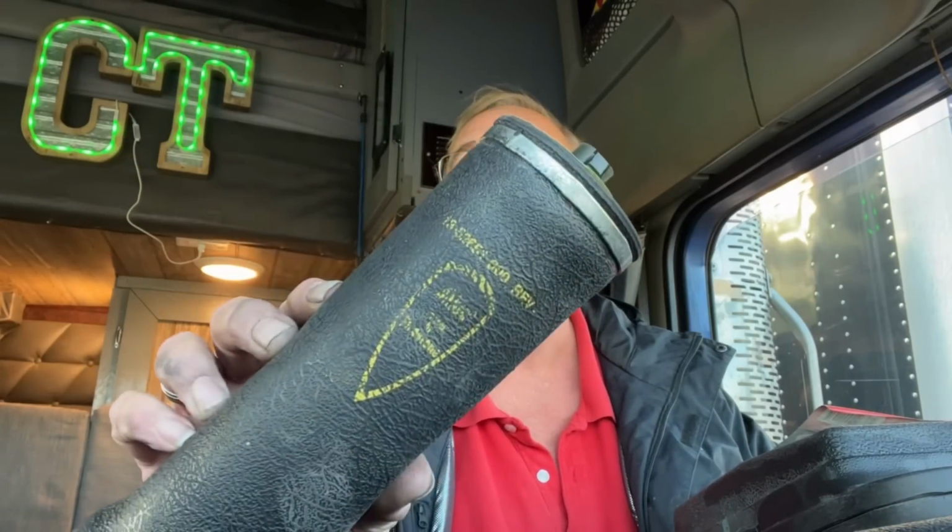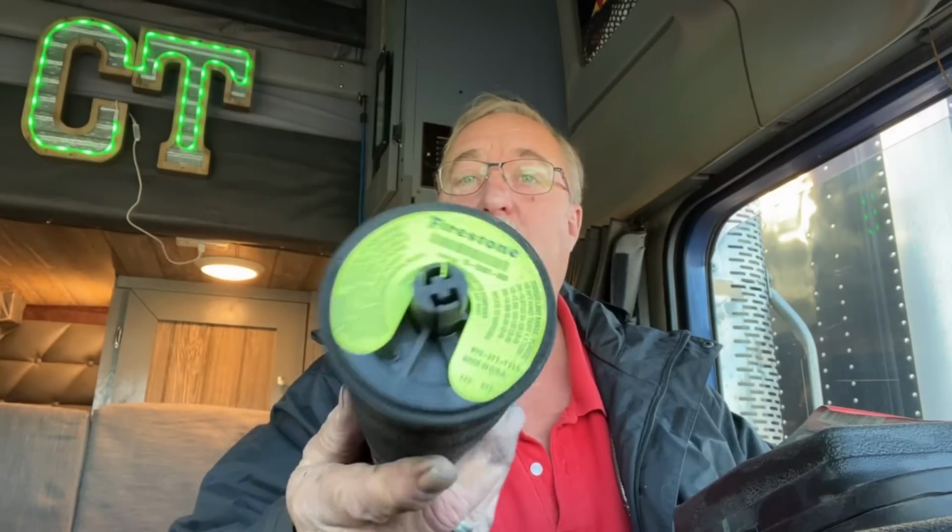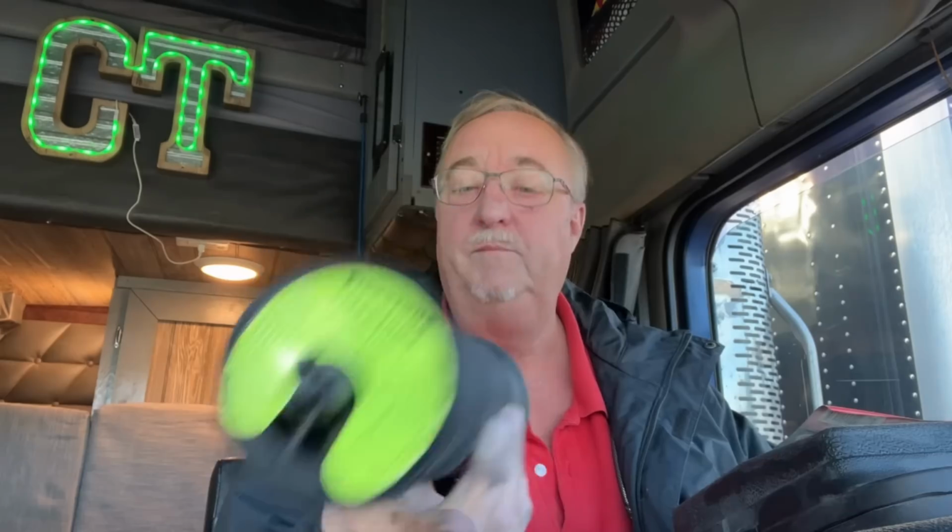All right, so now we're moving on to the next portion of the program, where I'm going to replace the cab airbag. And like I said, I replaced it 3 months ago. This is a Firestone. You can kind of tell by the little logo there. Yes, the Firestone airbag. See, it says right on the top on the front there. Anyway, so this is the part, this is the bottom.